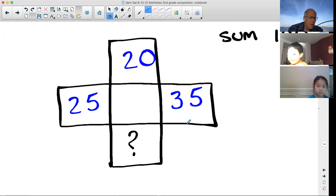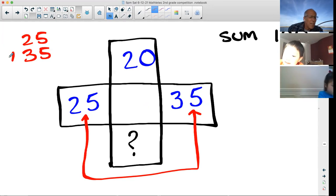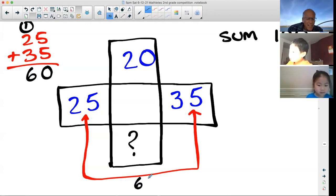Now let's do this together. Here, we first have to add, come on guys, 25 plus 35. So go ahead, 25 plus 35, we add 5 plus 5 is what? 10. So it's, and Eleanor, look at the screen. We have 0, carry the 1, and then 1 plus 2 plus 3 is? 6. That's 6. And therefore, 60.